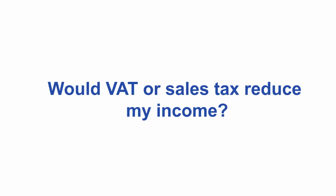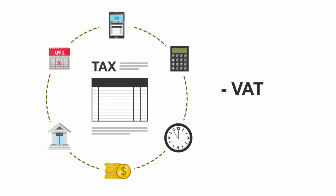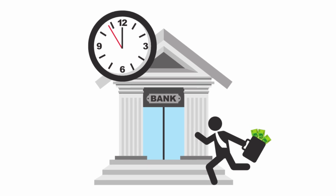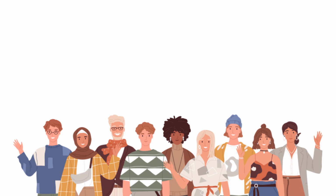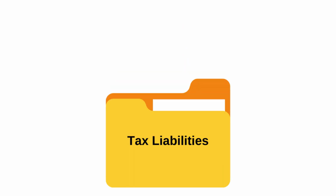Would VAT or sales tax reduce my income? No, it shouldn't. Consumption taxes like VAT and sales tax are charged to the buyers. As a seller, you are responsible for collecting and remitting them to the government. However, many Amazon sellers incorrectly estimate their tax liabilities. Where this happens, taxes become an additional expense that cuts through your profits.